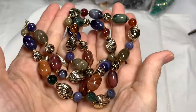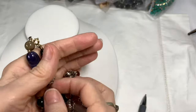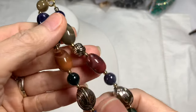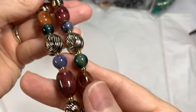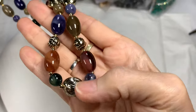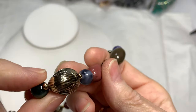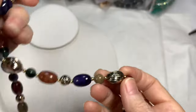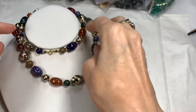So it sat for a while because I couldn't find things to match, but I think I found a pair of earrings that'll do it justice. So you've got these purple amethyst color and other colors that are mimicking stones, like maybe some jasper and maybe some jade. Just some beautiful colors in there. And then it's finished off with these sort of gold and silver tone textured beads. Almost looks like a nut or something. And then all between are these gold tone spacer beads. So it's a really well done vintage piece. I love it. I hope you do too.